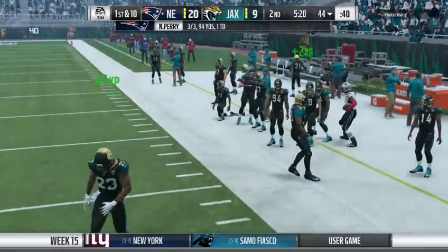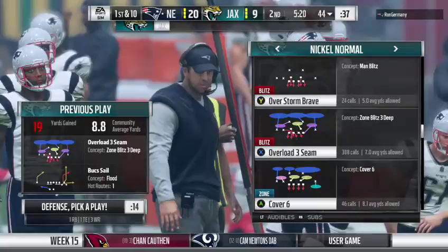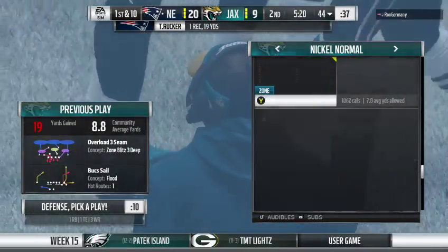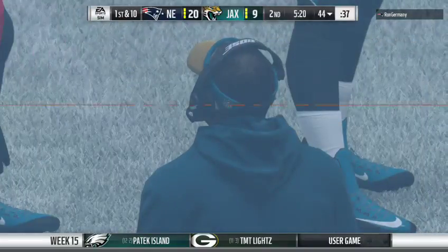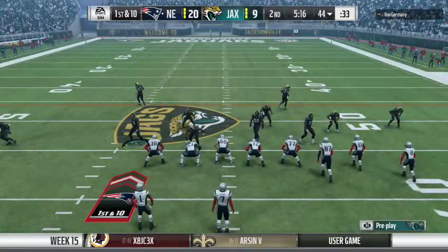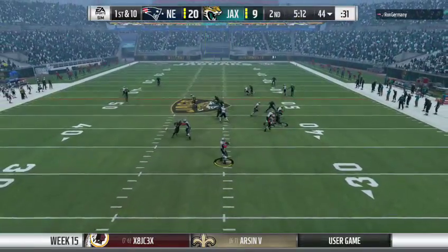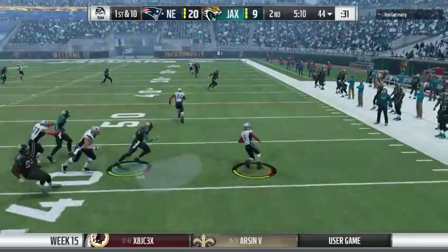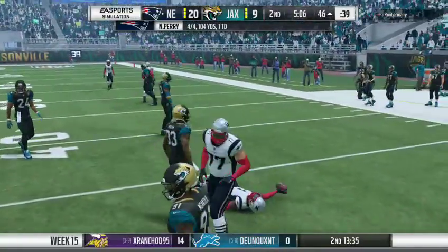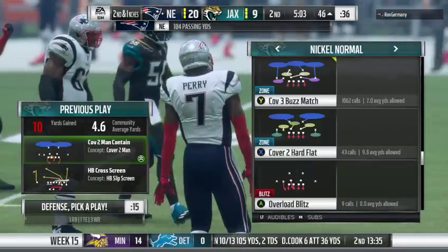Throws right side, and that's complete. They call it a gain of 19, and it moves the chains. First down, he'll drop to throw. Now they set up the screen. That's complete. And he'll take it down shy of the 45 at the 46. 10 yards on the pickup there, and it'll be second down.